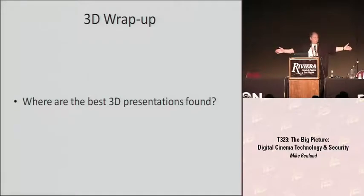So here's the question. Where are the best 3D presentations found? You kind of have to do your research on this, because I can't tell you in, you know, Omaha, Nebraska where to go or anything like that. Find out what 3D system they're using, or ask around. Dolby, I know, puts up a list of where all of their theaters are on their website. Every theater installed with Dolby 3D, so you can head that way. And try out a couple of, you know, Real D and Dolby 3D and figure out what works best for you. Either way, you're probably going to have some fun.